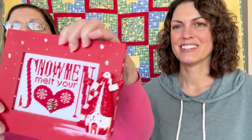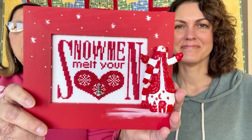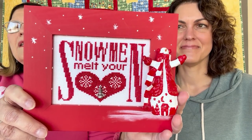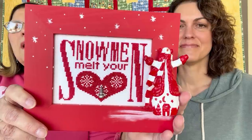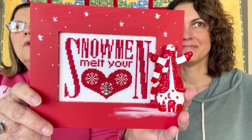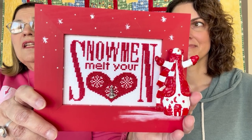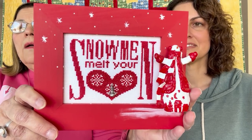All right. Previous finishes. Why don't you show yours? Previous finishes. Okay. These are old. And again, I can't get upstairs. But this is one of my snowmen. He hangs by the front door. And I think it's a Heinze pattern, but I really don't know. And we got this frame in Colorado when we were skiing when Jenna was a baby. So the frame is about 15 years old. And I love it.